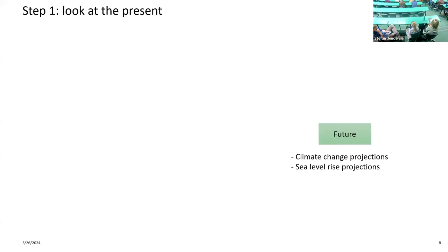And so if we want to project our future, we actually need to start in the present, because we need to understand what's happening nowadays to be able to infer what's been happening in the past.